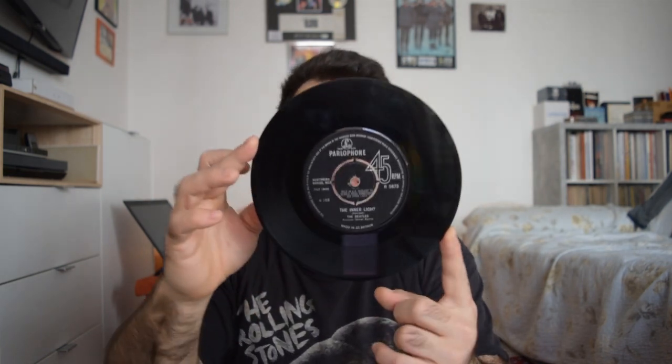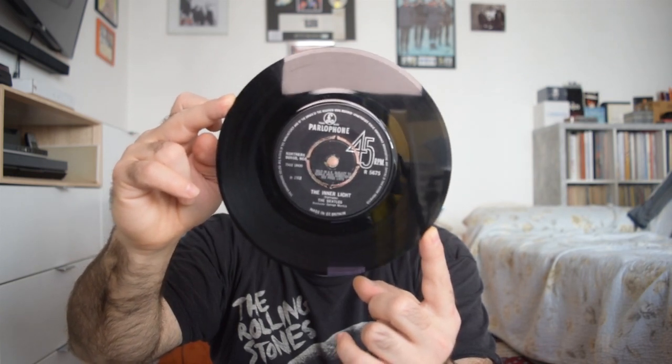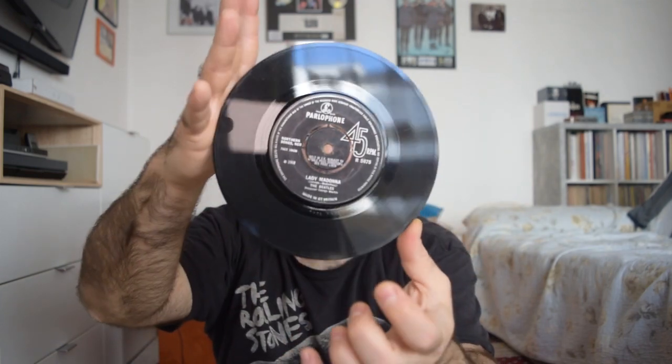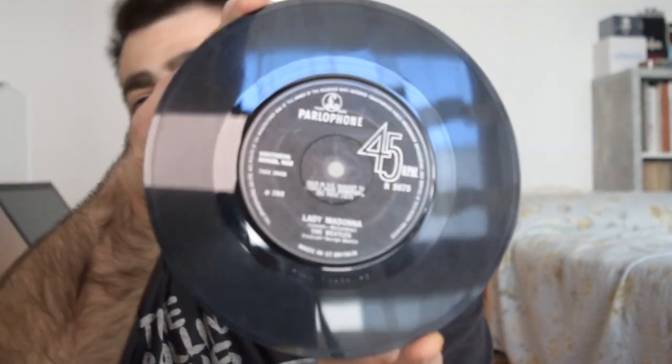Lady Madonna, The Inner Light. First George Harrison song appeared on the single. Lady Madonna, The Inner Light, released March 15, 1968. And I believe this is the last single to appear on black and silver Parlophone label. But design is absolutely the same, sold in UK tags, made in Great Britain, catalog number, matrix number, gramophone on the perimeter, everything is the same. Let me show you the solid center, which looks much better than that. Okay? So, this is the first pressing of Lady Madonna on solid center.